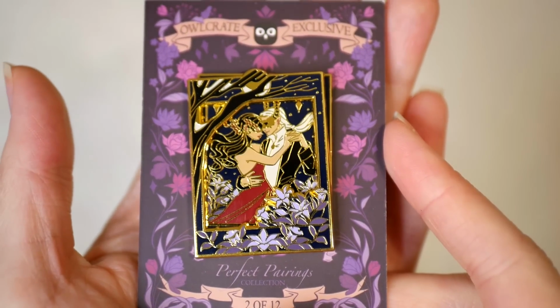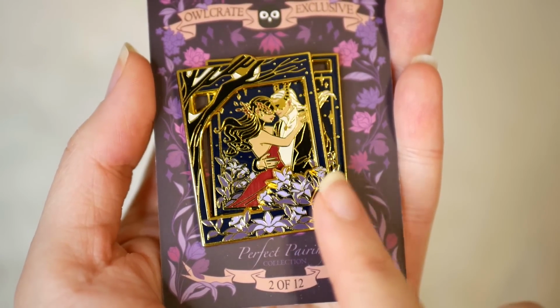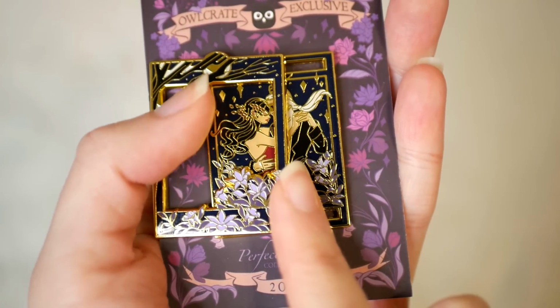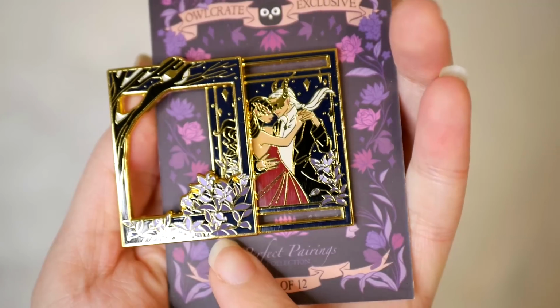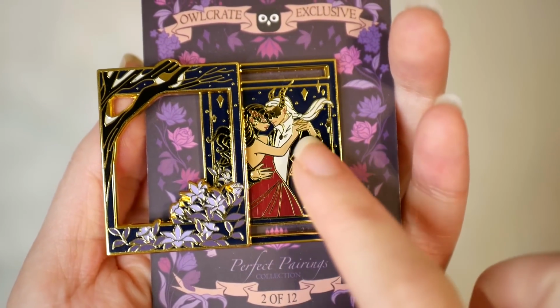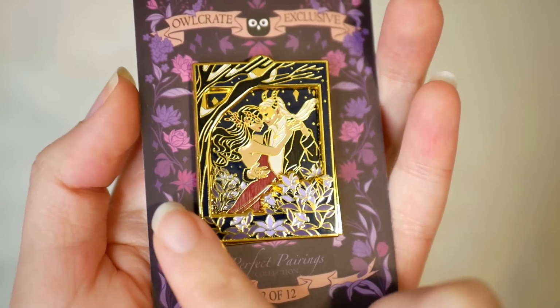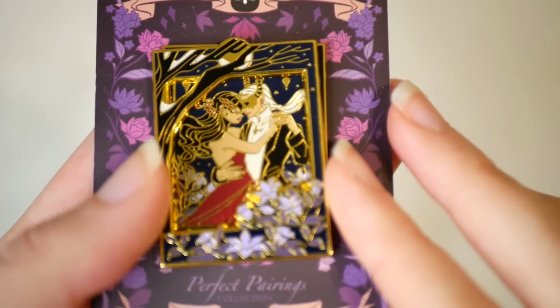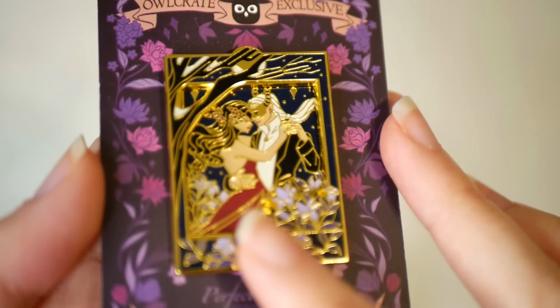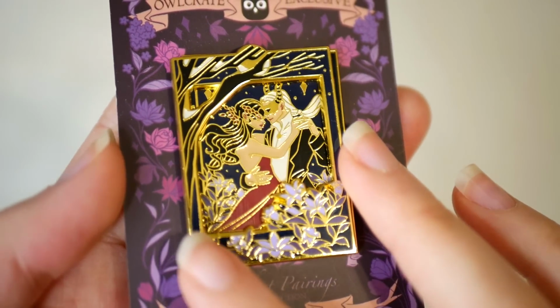The card that came with this says, "Here's the second pin in our Perfect Pairings collection. Each month's box will include a sliding pin featuring characters that pair together in the most fierce, intense, and romantic ways, all designed by Sarah at SAIYRE.art. Our second perfect pairing continues our love for Belladonna, with the enchanting Signa and Death dancing through the night."